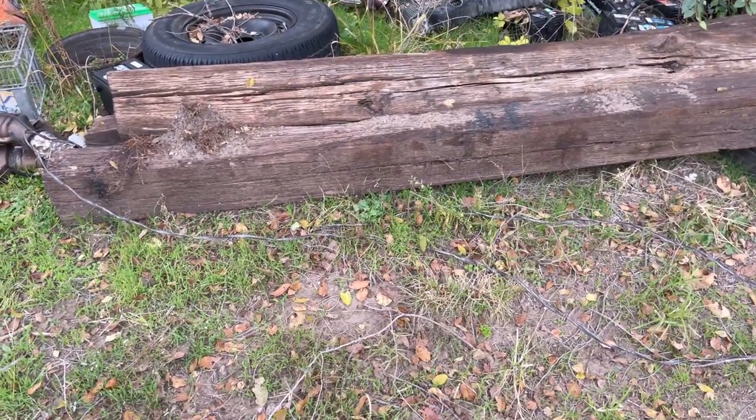Alright, good morning. We're back again today. I'm going to keep hauling junk cars in. So far, we've dodged all the rain. I'm not sure when it's coming or if it's coming still, but it feels like rain, but it's not raining, so I'll take it.